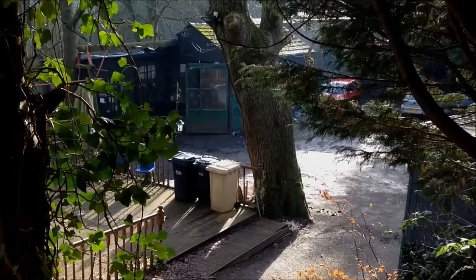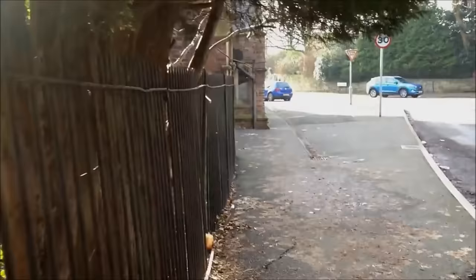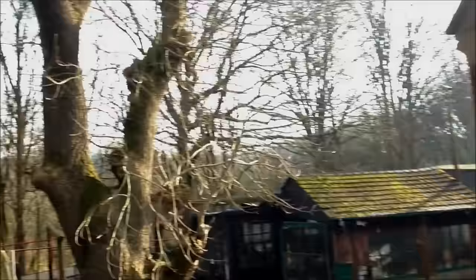And there is Fred's old shed. And just to the left of that tree though is where Fred's famous mine shaft used to be. And over there we have Fred's chimney that he built with his own hands.